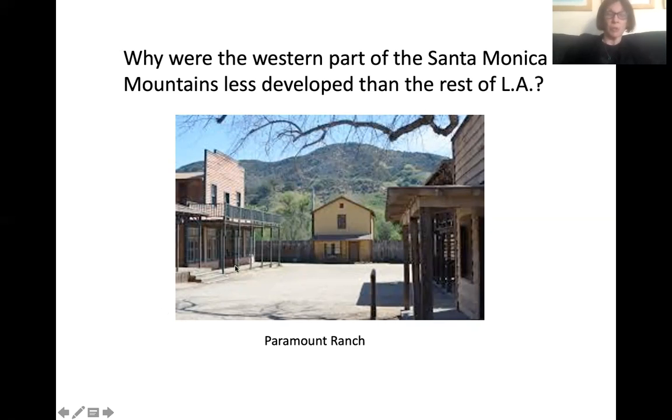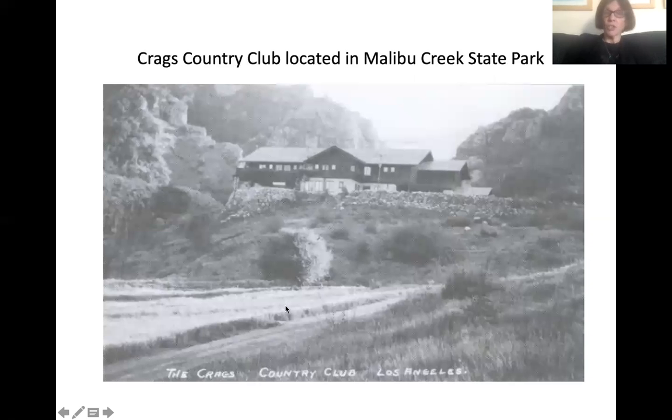Now Paramount Ranch has burned down. It doesn't look like this anymore. It burned down in the Woolsey fire, and they're wanting to build it back up. So yes, and then also large country clubs. This is Craig's Country Club, which was located in Malibu Creek State Park.